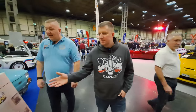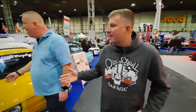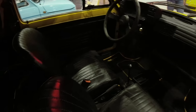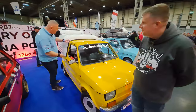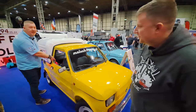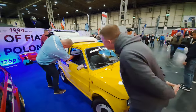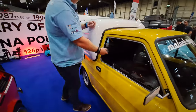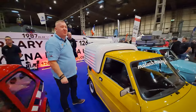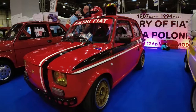Fantastic! I've never seen one. It's like a Fiat 126 pickup. Exactly, it looks like a Citroen C15 with the back end. But the secret is you have a full seat in the back. You can fold it and lift it up, and you can use it like a full person's seat. You can drive with it, fantastic. Oh, it's beautiful, beautiful.